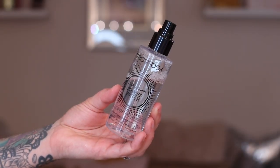The next two are going to be primers. So I have the Smashbox Photo Finish Primer Water. I don't understand the hype of this. It's just like a facial spray. I don't think that there's anything unique about this. This is not enough for me to just prime my face with it. I mean, it's a nice spray.